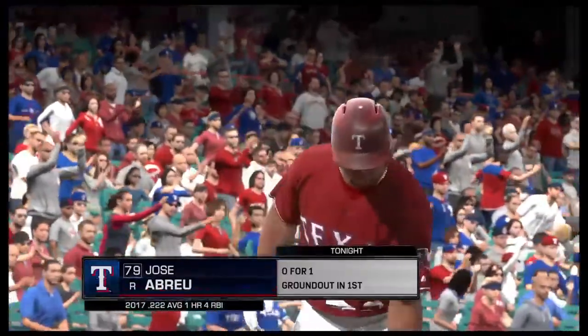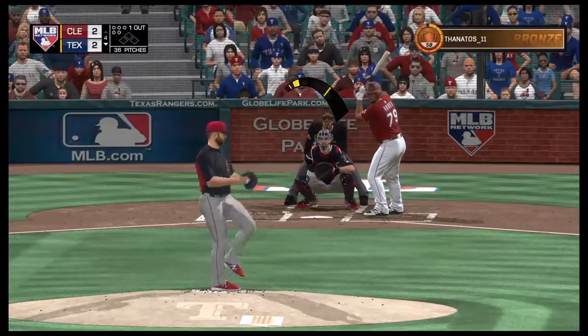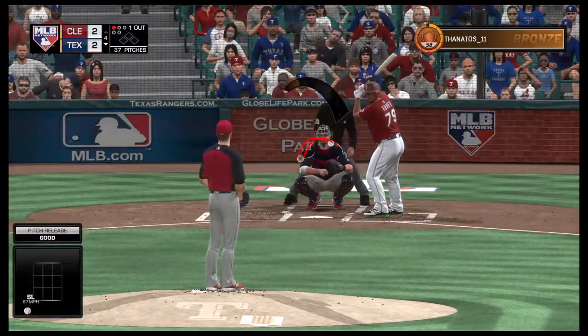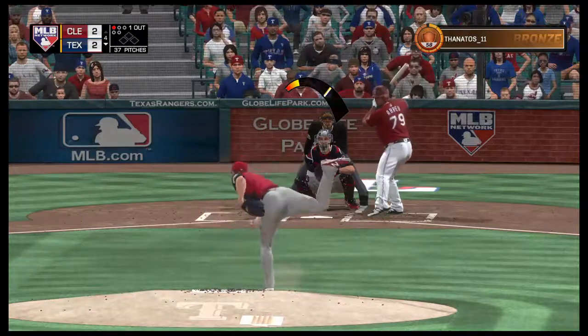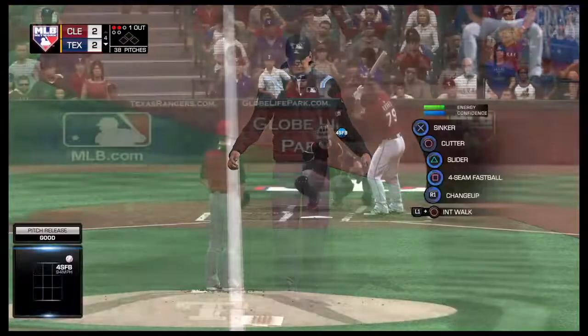Digging in to try it again. Jose Abreu. He got on top of one and was a ground out victim last time. And that slider's almost in the dirt. The windup and the 1-0 pitch. Tried to hold up there. Appeal down to first and no swing. It's ball 2.